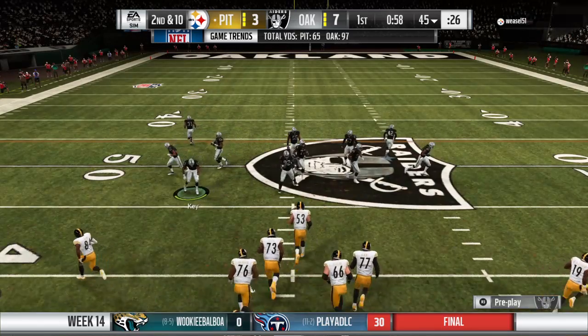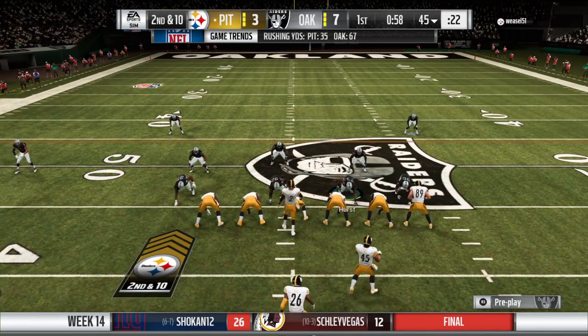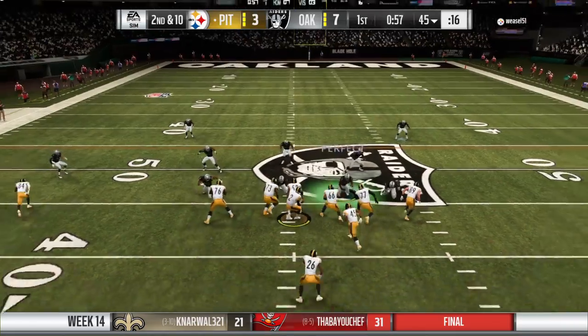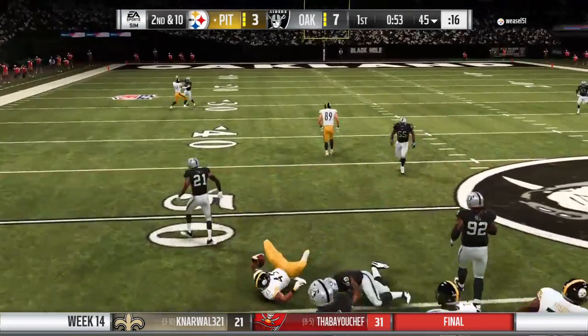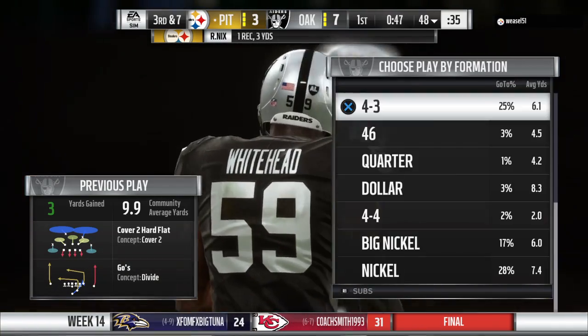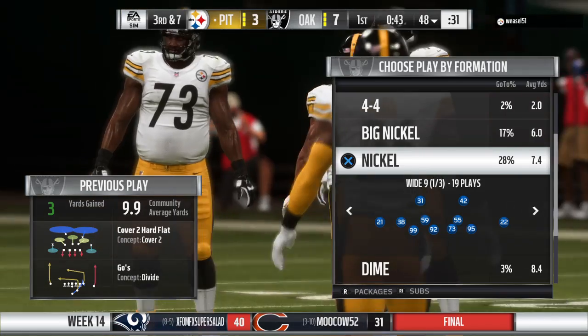So after the incompletion on 1st, now 2nd and 10. Back to throw, Rudolph. And he's going to drop this off to his fullback. And he'll get it out a couple yards shy of midfield at the 48. Call it a gain of 3. And that's going to bring up a 3rd down.